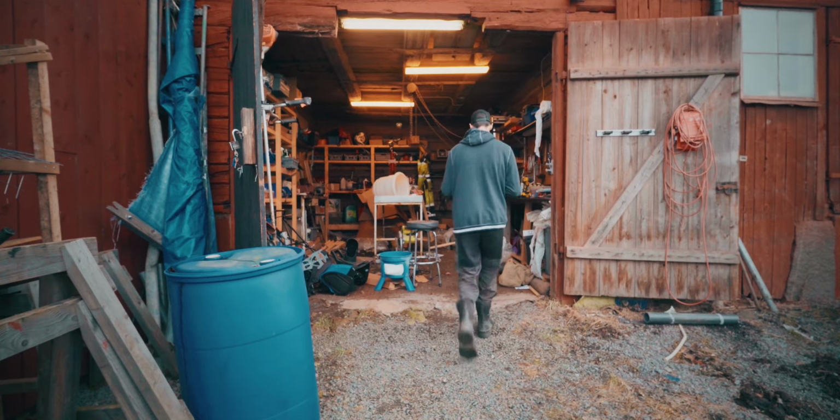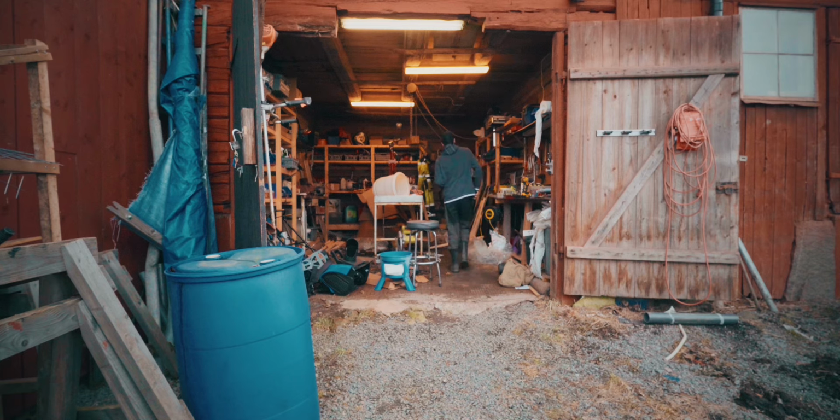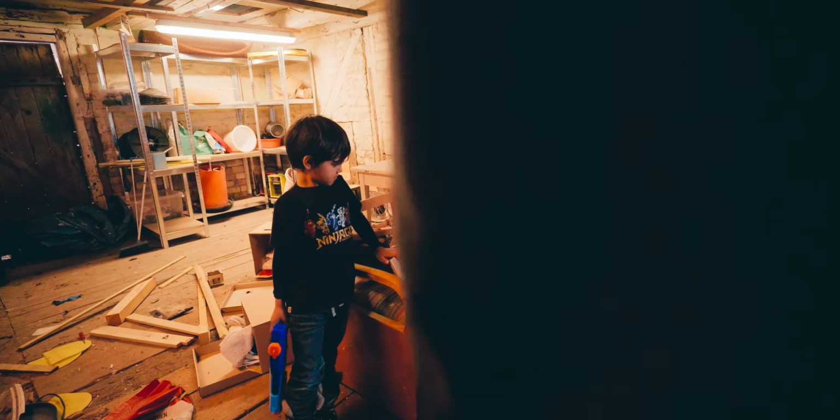Before I can get to work, however, my kids wanted me to help them make a shield they could use when they were playing outside.